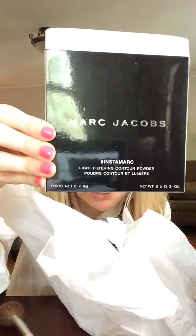Oh, here's the Marc Jacobs box for that contouring stuff I was telling you about. It's actually called Instamark. So it's a light filtering contour powder. So that's the box for that, and this was the box for the Christopher Kane NARS Blush. That's all I got, people.